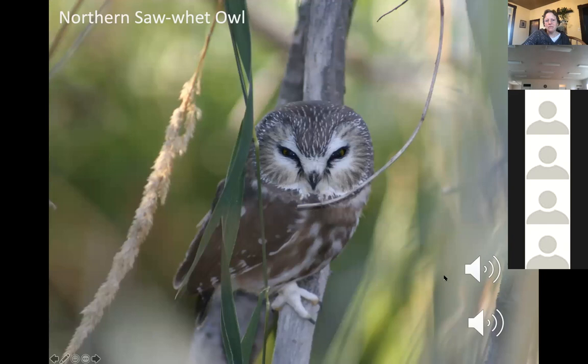Sounds an awful lot like a truck backing up. So if you hear that in the woods, it could be a saw-whet owl. They actually get their name from the sound, one sound they make. It's usually the males that make the sound when they're agitated. And it sounds like someone whetting or sharpening a saw.